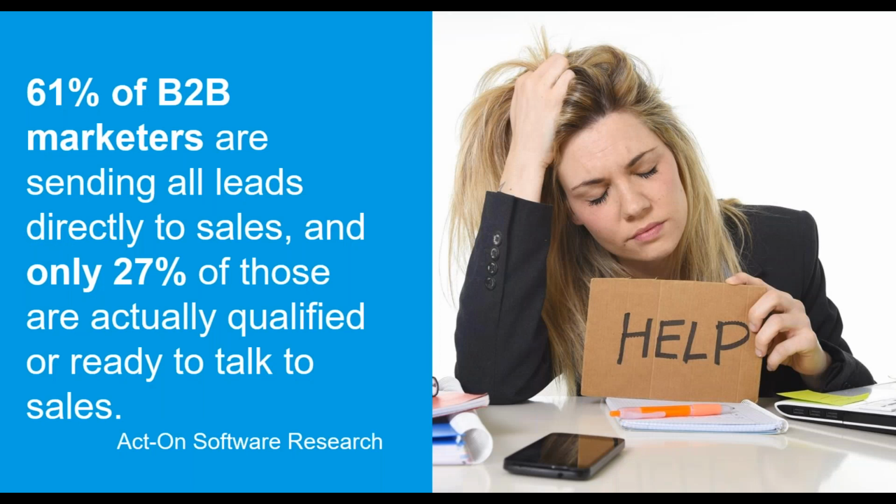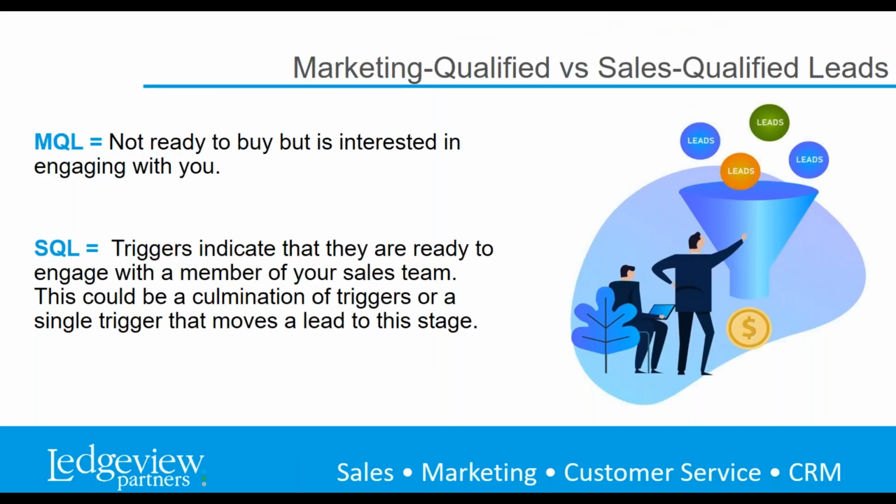And this is evident in this statistic. According to an Acton research study, 61% of B2B marketers are sending all leads directly to sales, and only 27% of those are actually qualified or ready to talk to sales. Do you see the major issues associated with this? I mean, these numbers don't benefit marketing, sales, or the company.